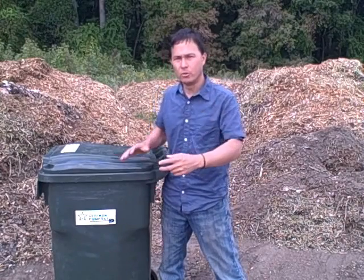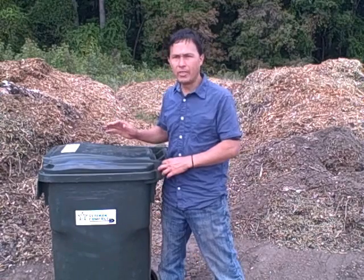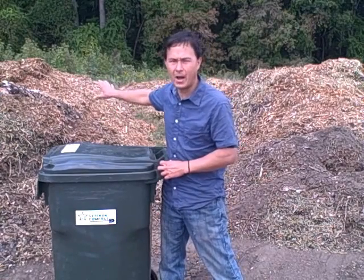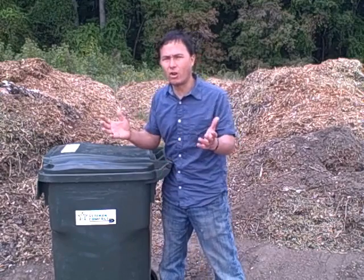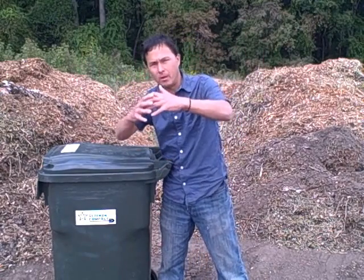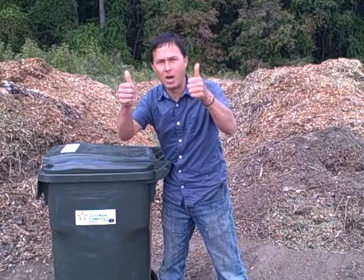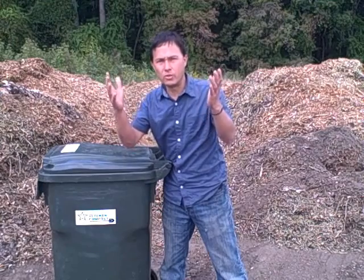Aside from that, number two, you need what's behind me and what they're getting free from local tree service companies. And that's the wood chips. So you can see the pile of wood chips behind me. This is the carbon element. So when you mix the appropriate amount of carbon with the appropriate amount of nitrogen inputs, you're going to get some compost happening, which is what you can use to rebuild your soil.